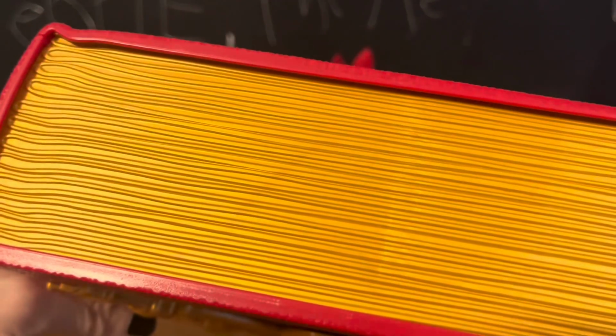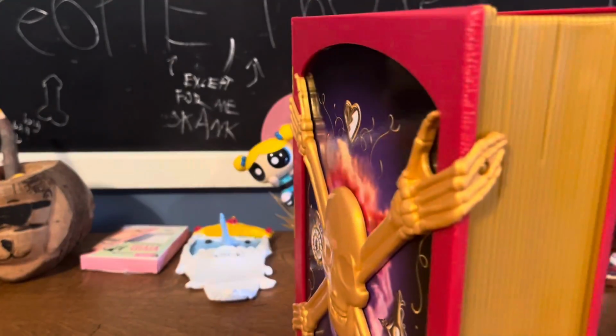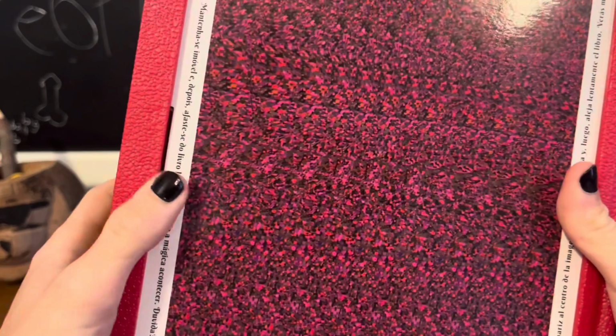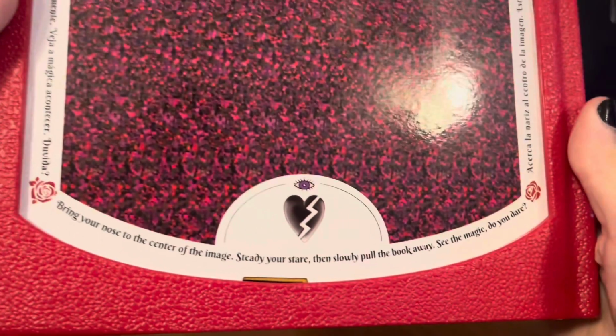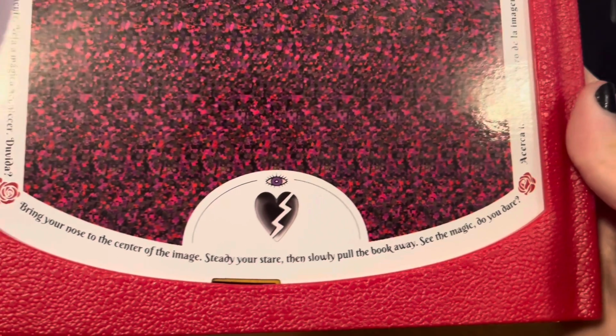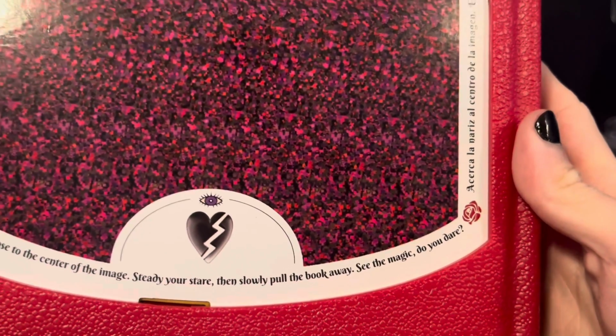Then all the pages are actually, I don't think they're painted. I think it's a separate plastic piece, but nice detailing that it's all just gold, even on the bottom. So really nice. And there's the spine, nothing on it. Then on the back, it has this funky thing, and it says, bring your nose to the center of the image, steady your stare, then slowly pull the book away. See the magic, do you dare?